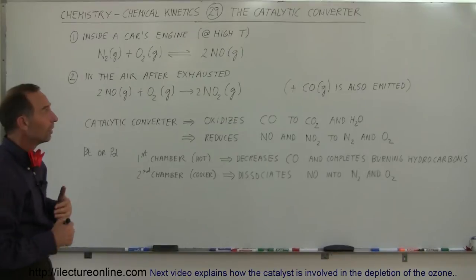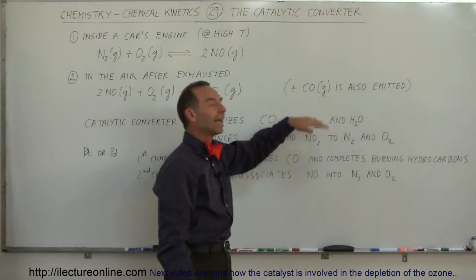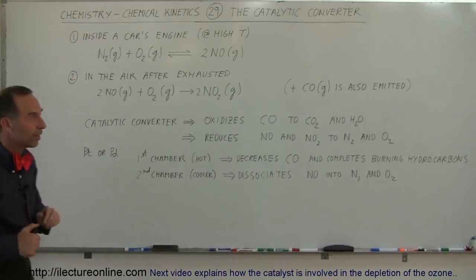Of course, also, since the combustion reaction will not be complete, sometimes carbon monoxide gas is emitted, and of course, that's a poisonous gas. We don't want to have too much of that floating around in our cities.